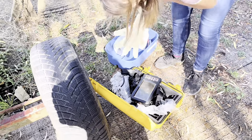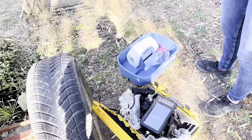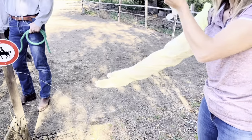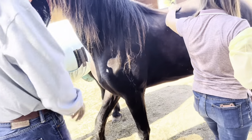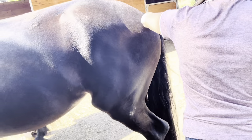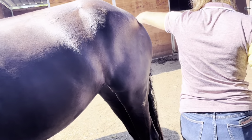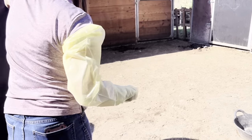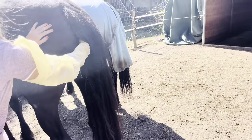Wait, what's the machine? Like, that thingy? Ultrasound. Oh, it's like a portable ultrasound? It's a portable ultrasound, yes. Should I hold her tail, or...? Oh dear.